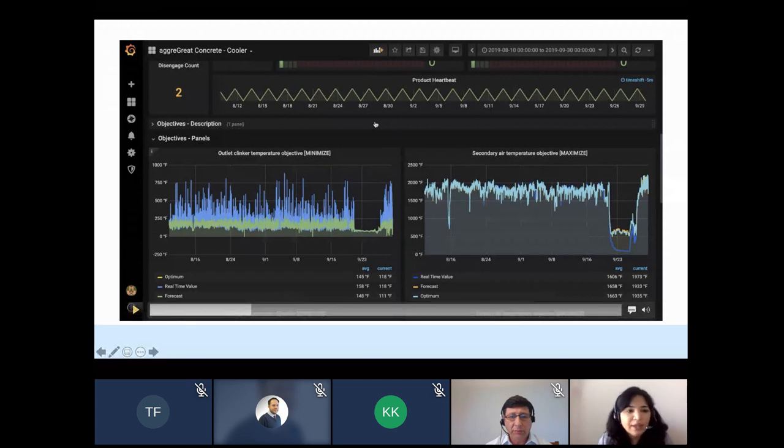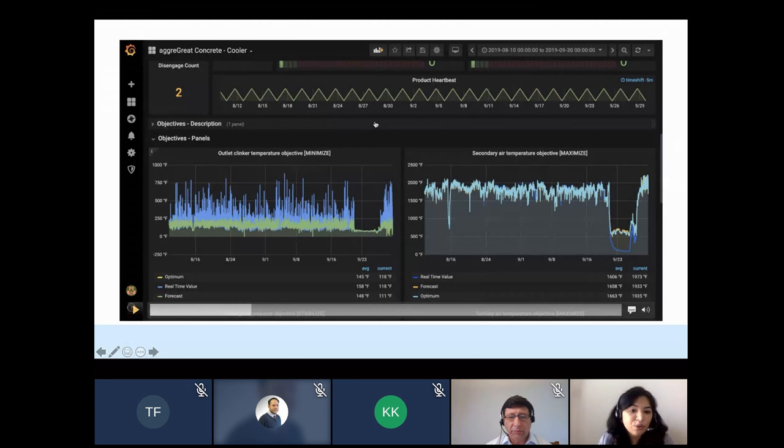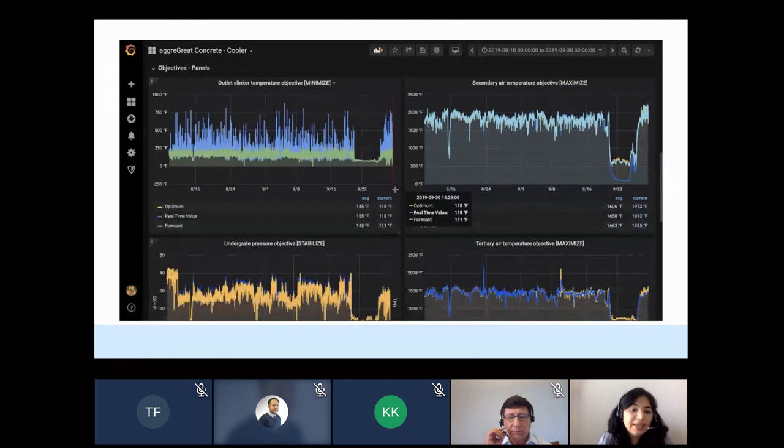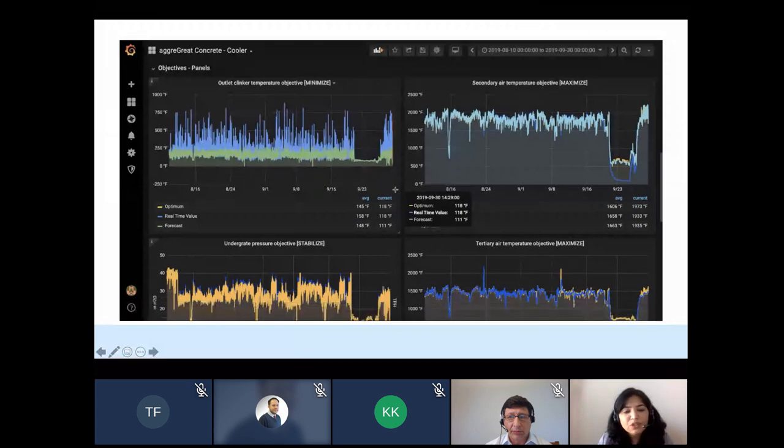For example, in the case of the cooler, typically customers want to maximize the secondary air temperature. And so this gives a real-time trend of how, in the next few minutes, Optimum predicts the secondary air temperature is going to move. And then it also gives you an understanding, if Optimum is engaged, how much benefit you would see in improvement in energy recovery through Optimum. And these trends are extremely useful just in prediction mode as well. And in prescription mode, it provides you the value potential.